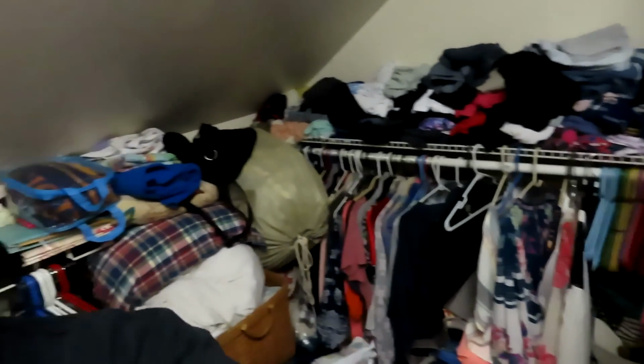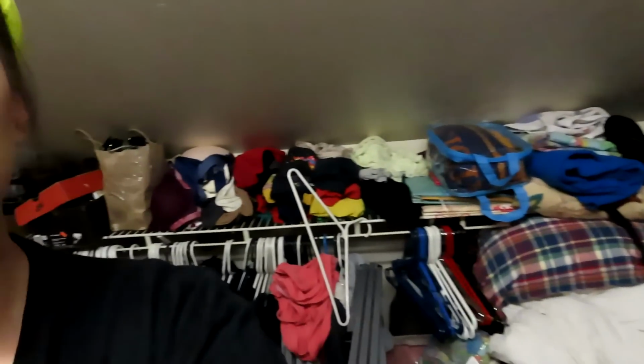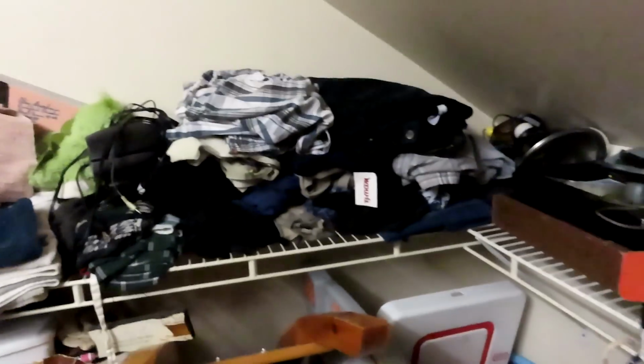Those are my clothes, you guys. My clothes, my clothes, my clothes, my clothes, my clothes. Janelle's clothes right there, and then some of Janelle's clothes are hanging there. So I kind of have like taken over the entire closet. So yeah, I mean, that's the end.